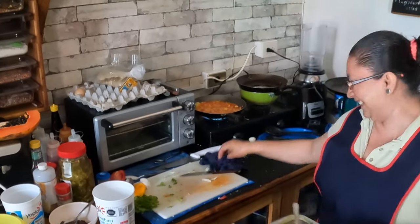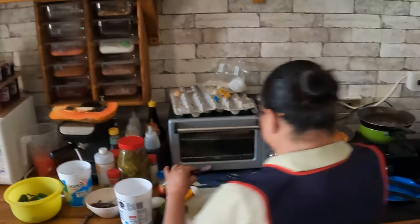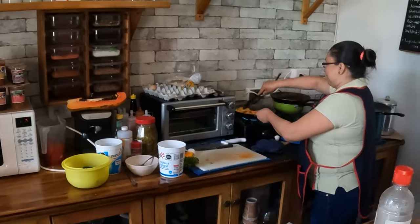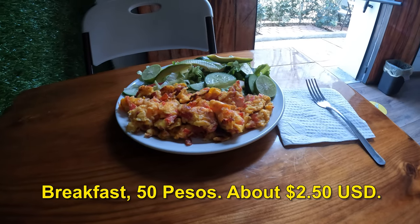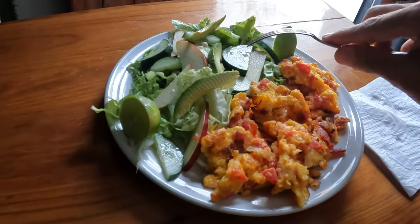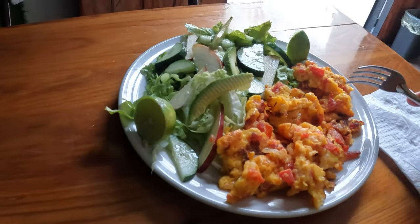Hola. There she is at work, making my eggs. It's just like at home. Su casa es mi casa. Breakfast here cost me 50 pesos. Look at this salad. Got avocados, got cucumbers, got apple. It's a really good salad.